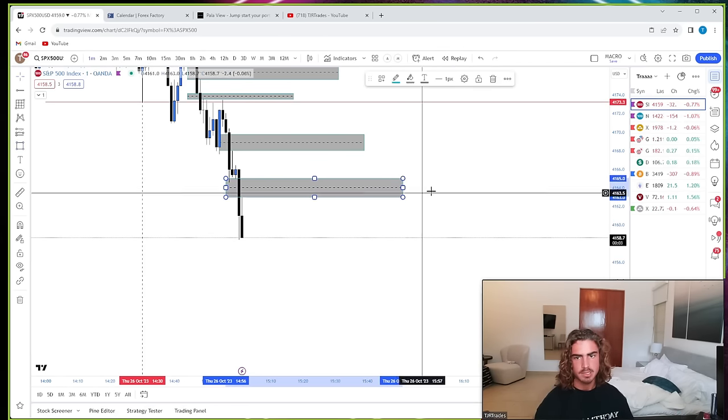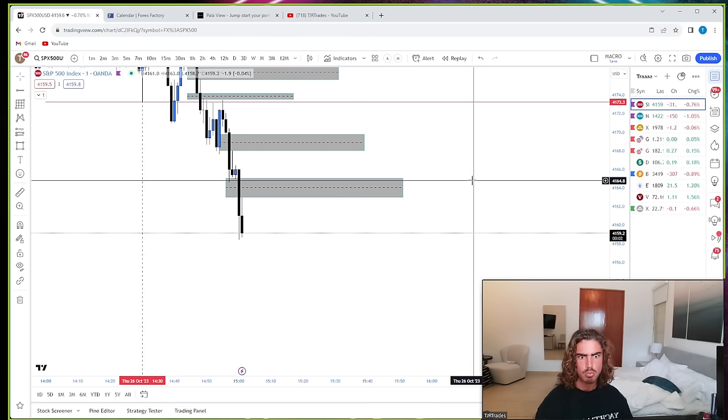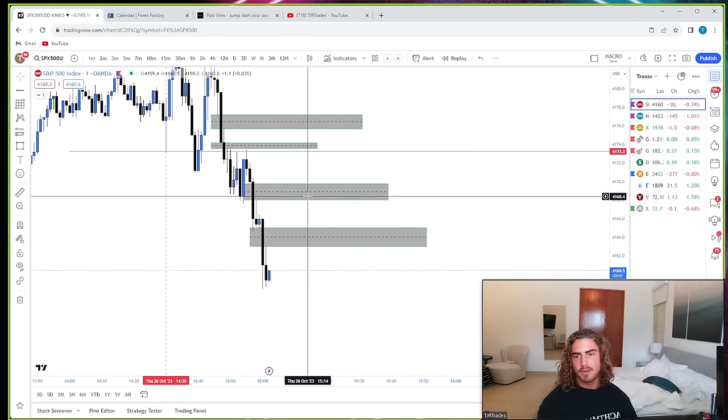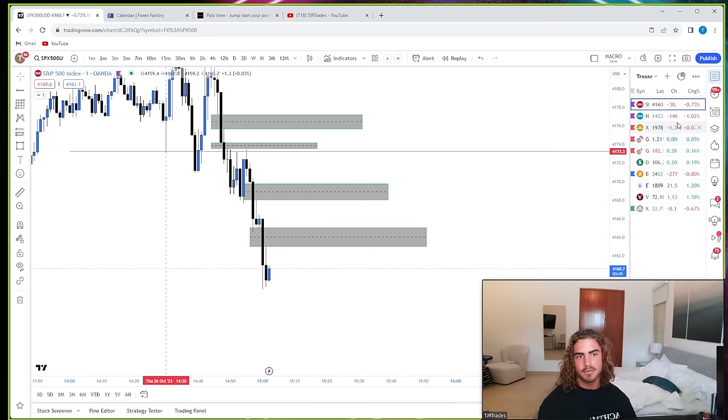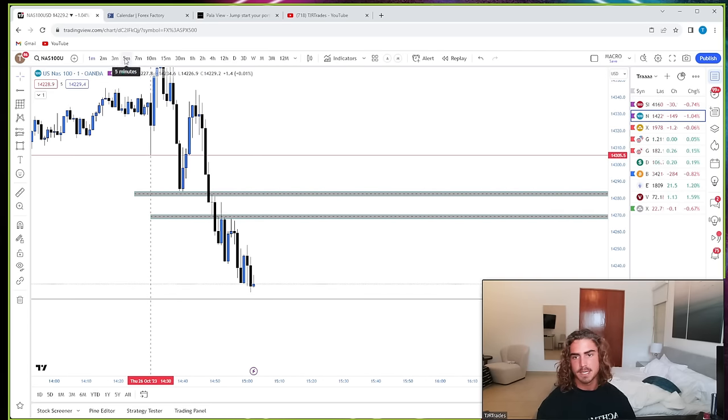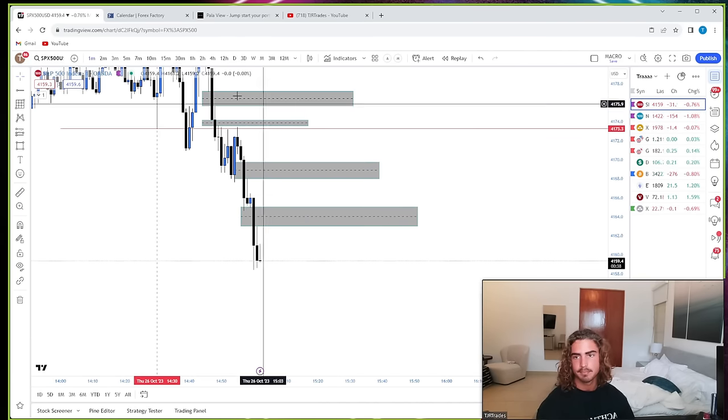Let's wait to see. So we made this fair value gap. We got a fair value gap here, fair value gap here, fair value gap up here. NASDAQ, we have these 2 5-minute fair value gaps. Again, like I said before, ideally we see these get hit. If we don't, no trade.